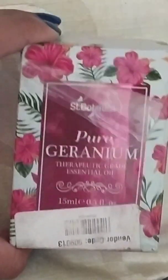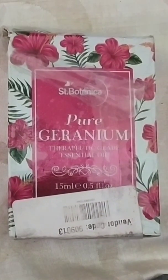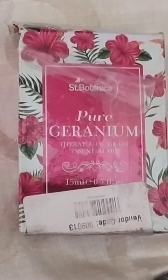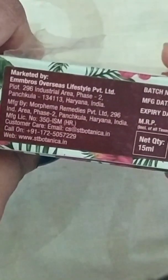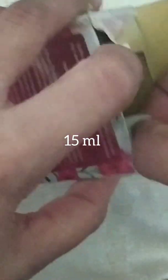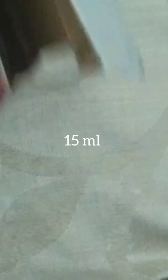This is Geranium essential oil. This is from the brand Sen Botanica, which is a famous brand. It comes in a 15 ml bottle with a price of 499 rupees. Geranium essential oil is one of my favorite essential oils due to the smell. It's a bit like rose, a little bit stronger than the rose essential oil, but it is very similar to the rose smell.